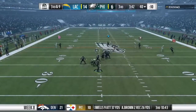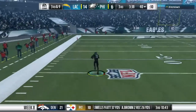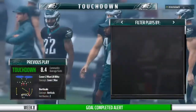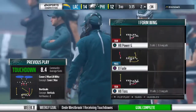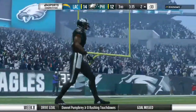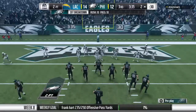Now Wentz on 3rd down. Open man is Westbrook, complete. Well, he's free going down the left side. It's a foot race. Touchdown, Philadelphia. A big play there. His 4th touchdown on the year. And the Eagles move back within a couple of the lead. And they will line up now for the 2-point try.